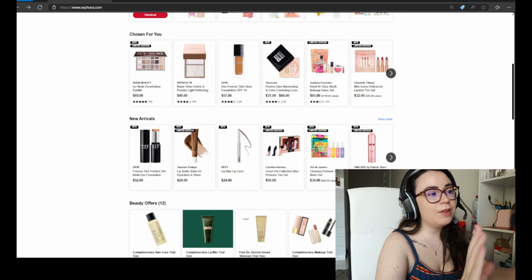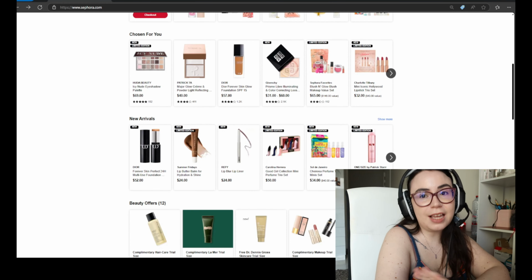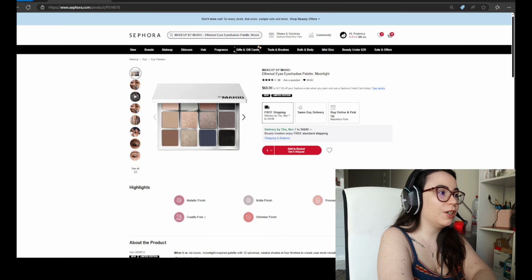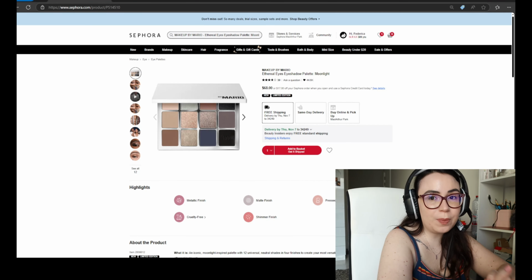So I thought it would be fun to see, you know, the shopping process. I already have a few ideas, but let's look at what is on the Sephora website together. So first of all, I am gonna purchase this Makeup by Mario Ethereal eyeshadow palette.